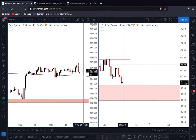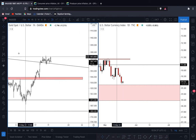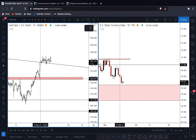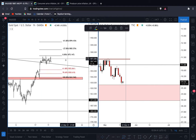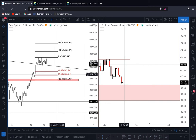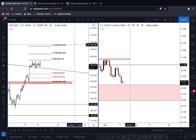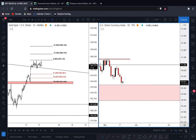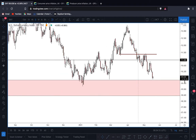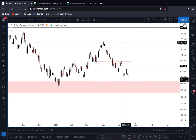So there is potential for a pullback where we could have A to B, pullback into 1850, 1855, and then once we are back above this trend line and holding, we can make headway towards 1900. We need to see obviously how the DXY plays out. So there is news to look at.